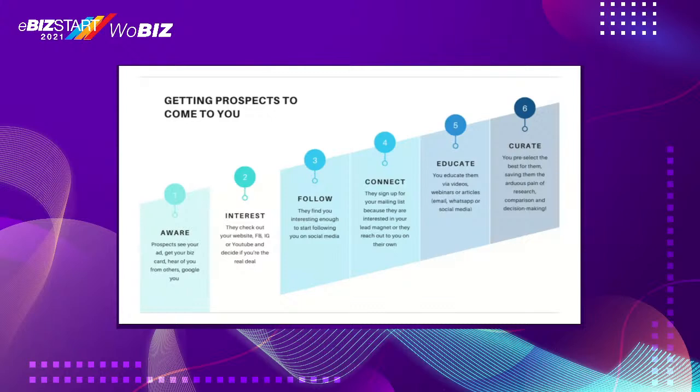After that comes your responsibility. When they have decided to reach out to you, it means it is time for you to help them. In this case, you can educate them. You can educate them via videos, webinars, or articles, through email, through sending them WhatsApp messages, or even through social media.